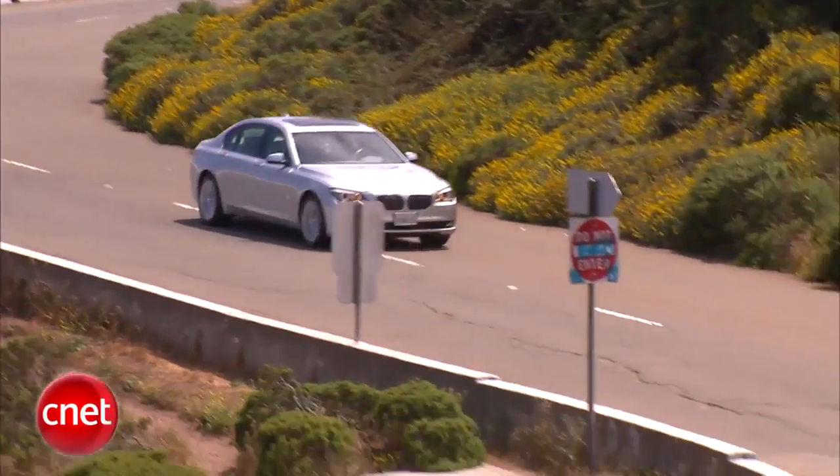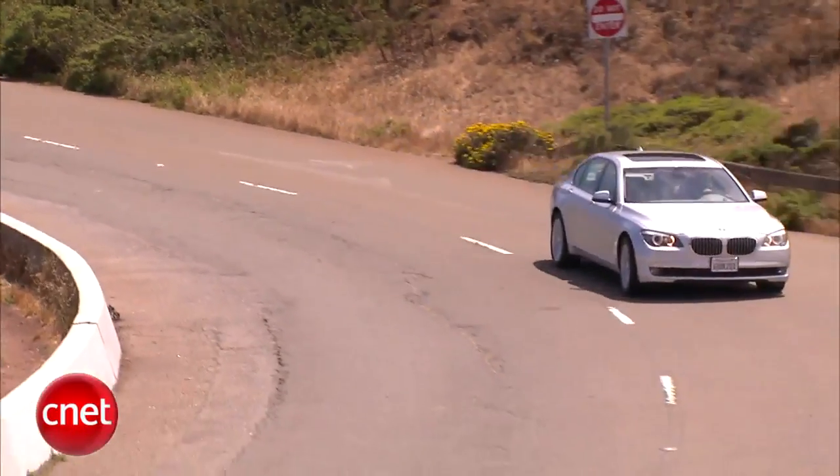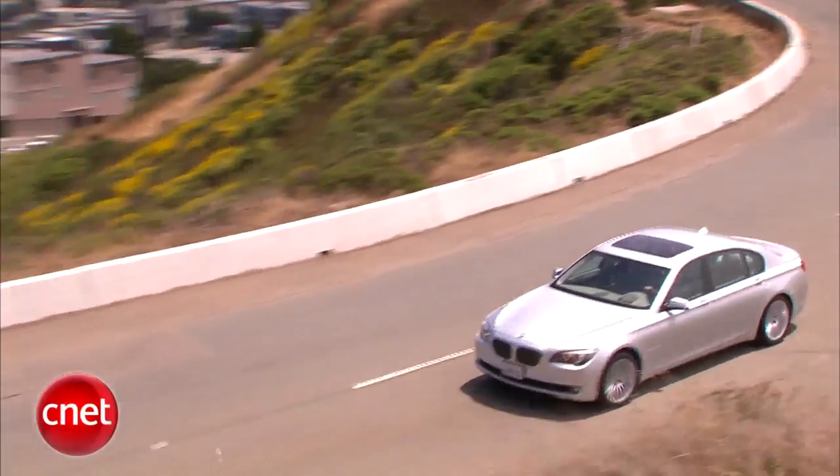Not a cheap date done up CNET style, but if you go that way, it's one of the most tech luscious cars on the road today.